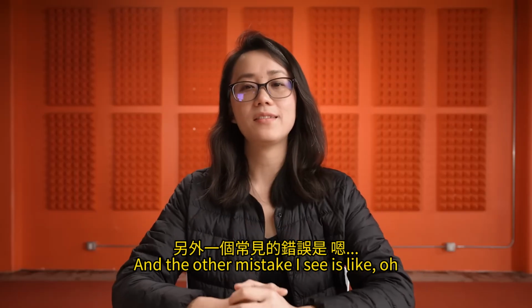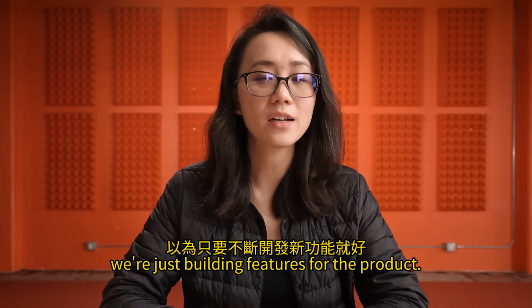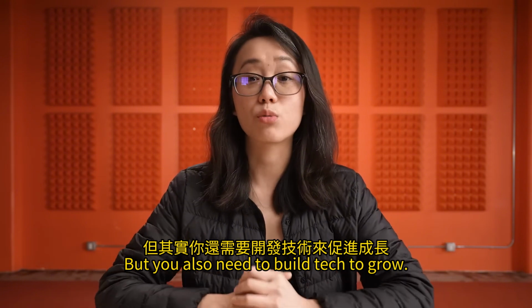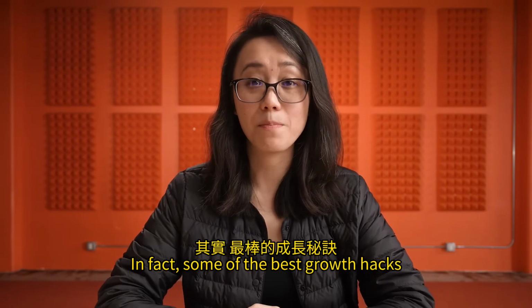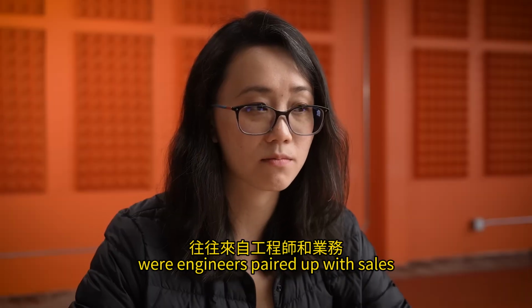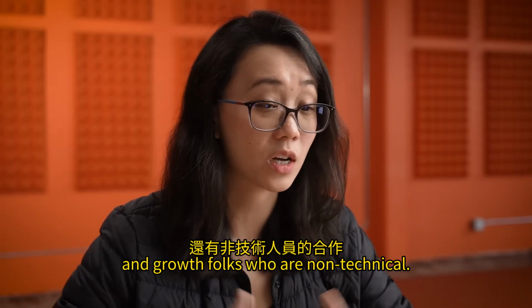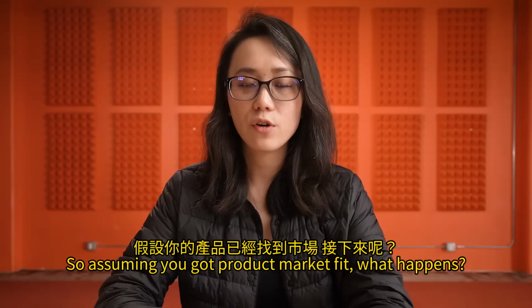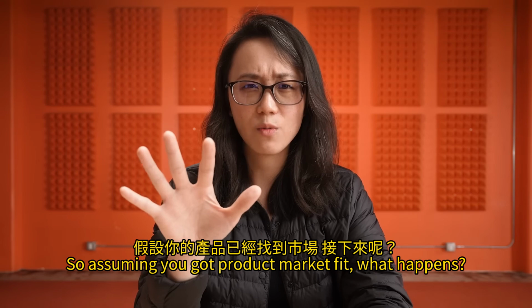And the other mistake I see is like, oh, we're just building features for the product. But you also need to build tech to grow. In fact, some of the best growth hacks were engineers paired up with sales and growth folks who are non-technical. So now the last section, on how the role evolves. So assuming you got product market fit, what happens?